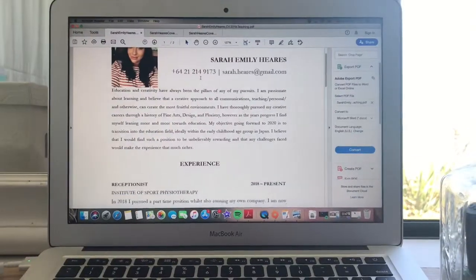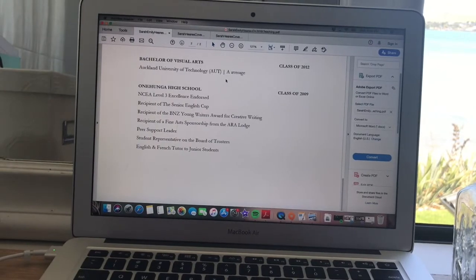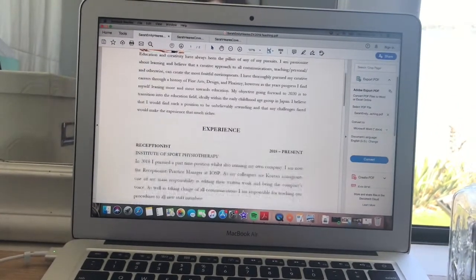Okay, let's go through the CV first. CV stands for curriculum vitae, which is obviously French or something. I don't know what it translates to. I think in America you use the term resume, which is probably French as well, because every word in English was stolen. I'm not going to show you it when I read it out because I don't really want you to be able to copy it word for word, but this is the look of it.